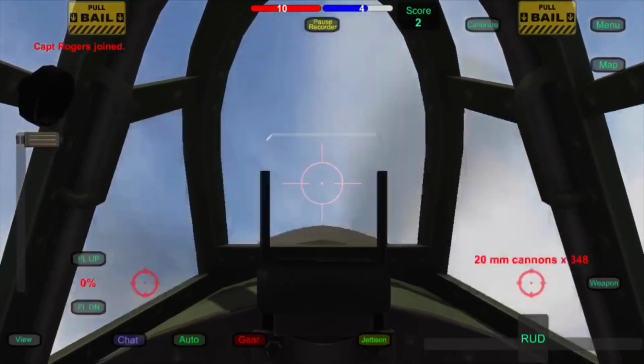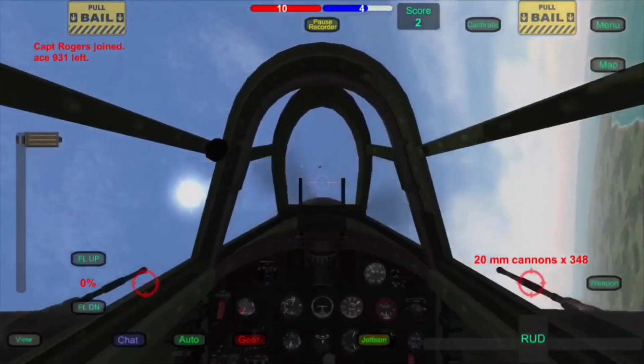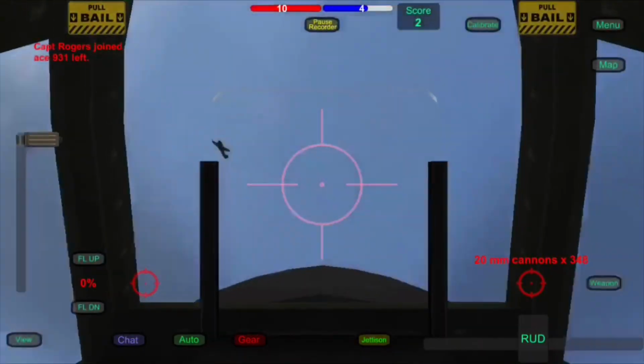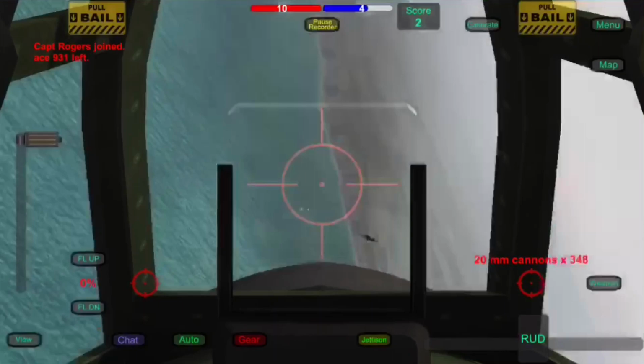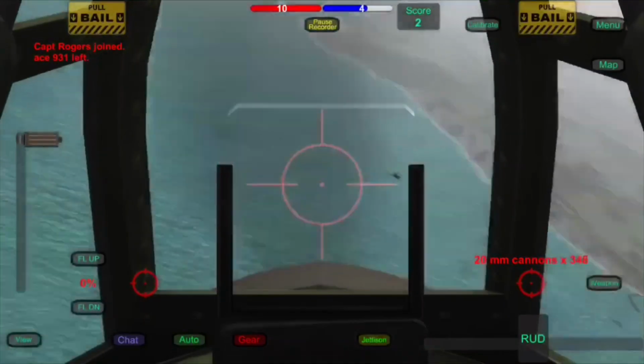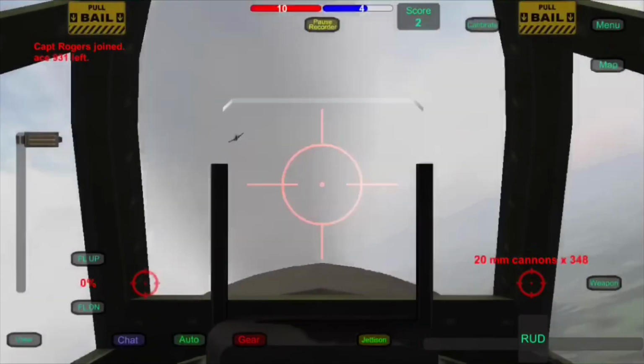He's pulling up into a... There goes the lag again. He's pulling up, trying to get me to completely stall myself. Really get a clear shot right here. None of them land. I don't think they do. I don't even think I hit this A4 once.